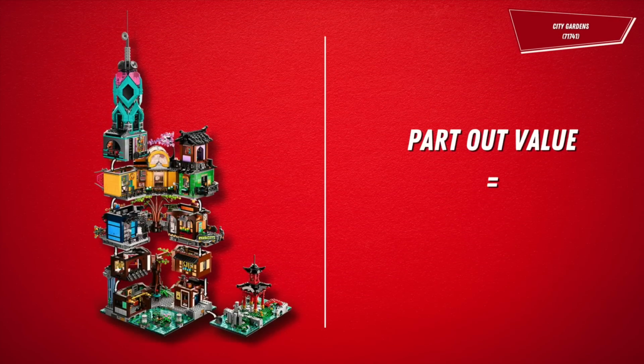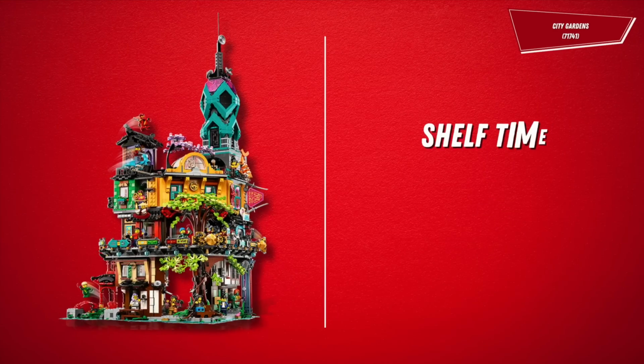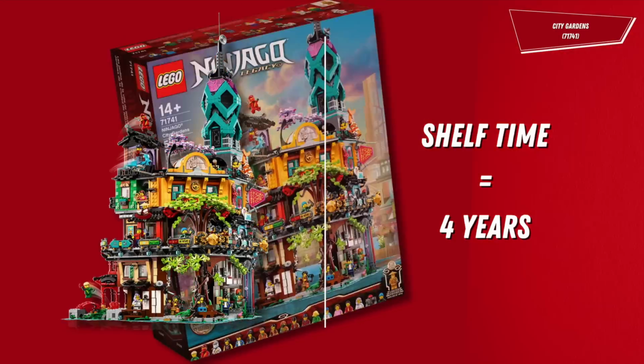The part out value is the best part out value of any set on this list. Part out value is $792.68. So with retail cost being at $350, we're well over double the part out value from the retail cost on this one. So that is amazing. So just from a value perspective, this set is a good purchase. Shelf time on this one is longer. It was on the shelf for 4 years, but again, it's a very popular set, very popular theme.